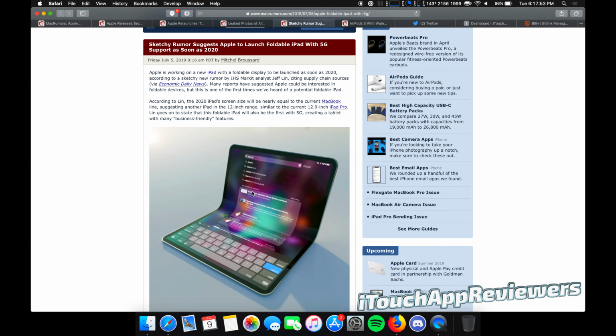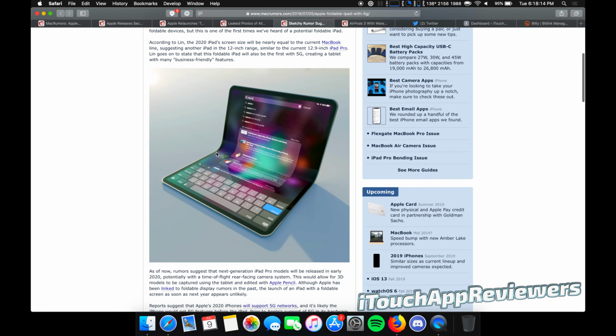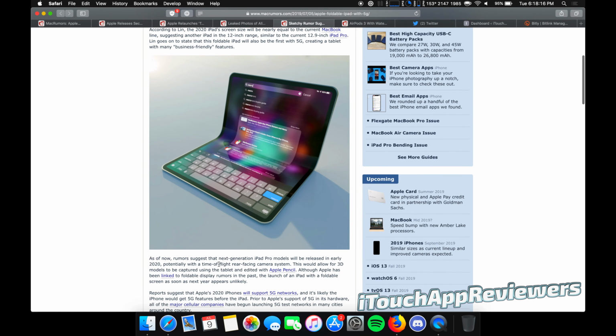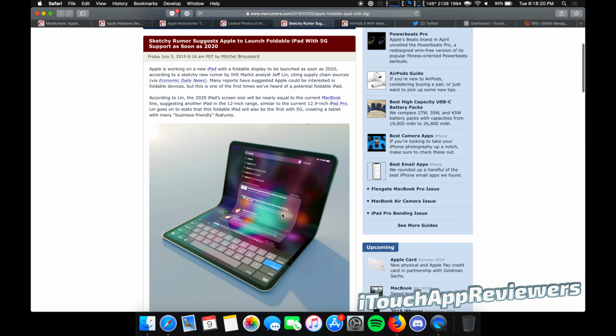Now, I think a foldable iPad makes more sense than a foldable iPhone, because iPhones and everything, they're already small enough, right? But an iPad is kind of big, and being able to fold it would actually help and protect the screen, and there's a lot of good reasons to fold an iPad. But with that said, 2020, I don't think so. I don't think it's gonna happen. As much as I kind of want that to happen because it looks cool, I don't think it's going to. But if it does, we will be first to report on it. Let you guys know if we get any other information on that.